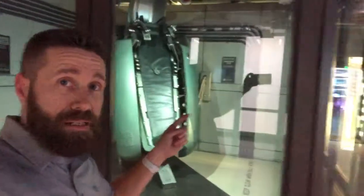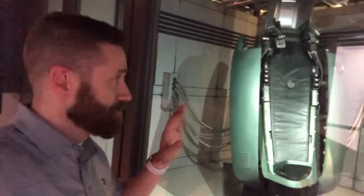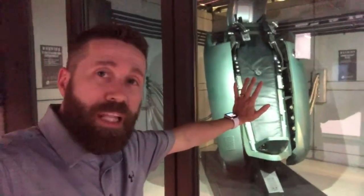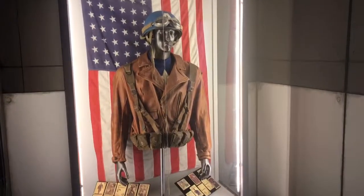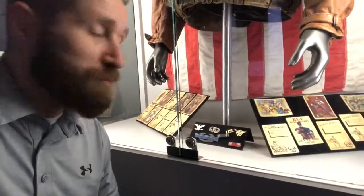So this is the experimental tube they put Steve Rogers in to turn him into Captain America, and I am gonna jump in too and see if it has the same effect on me. One more time. Apparently, they're not letting other people in. Captain America trading card collection. Vintage.